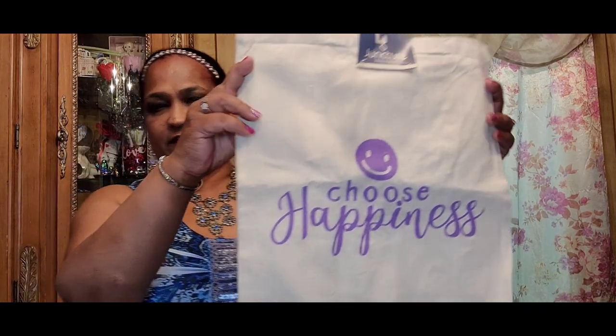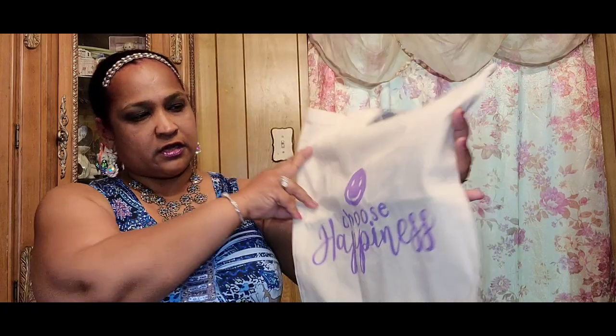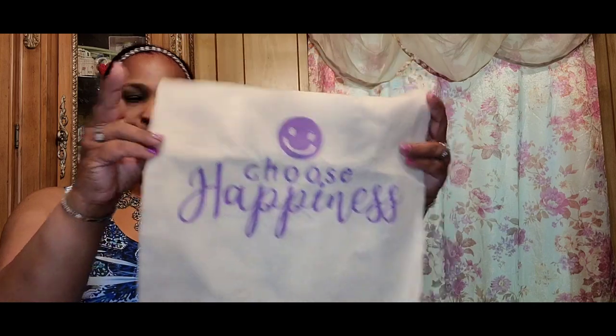Okay. The other thing I picked up, and I think this was cute too. Choose Happiness. And I love these flower sacks. They are absolutely beautiful. It's such a gorgeous, gorgeous bag. So I love that.